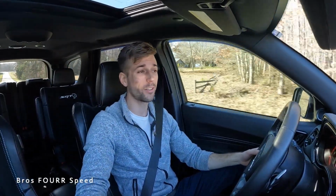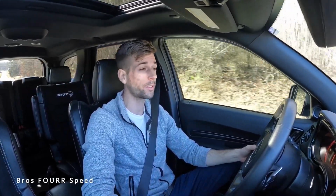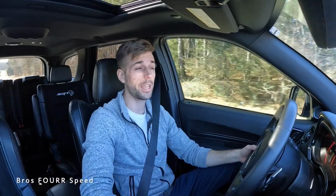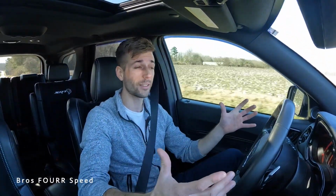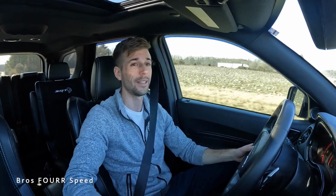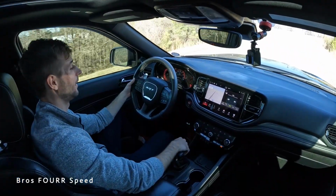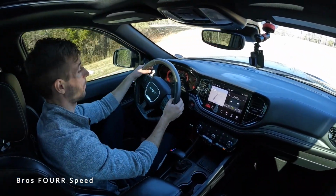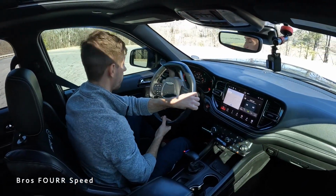So for 82 grand, it's expensive, but realistically, when you put it against other full-size 3-row SUVs like the Lincoln Navigator or even the Aviator, Ford Expedition Max, vehicles of that size that don't have nearly even half the horsepower that the Durango Hellcat puts out, it's pretty much a bargain when you compare it to other SUVs that are not performance oriented.